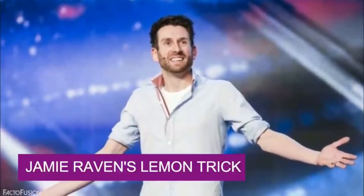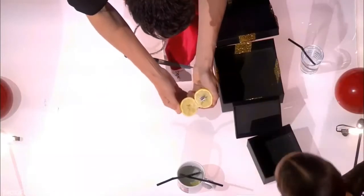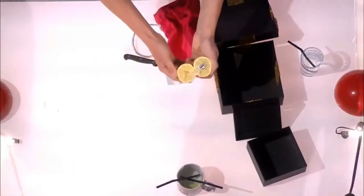Jamie Raven's Lemon Trick. Jamie Raven, the magician famous for his acts in Britain's Got Talent, in his final magic got a signed note by Alicia out from a lemon that was kept intact in front of her since the start of the show. Could you take out the note for me?